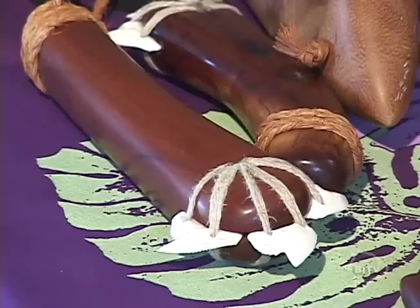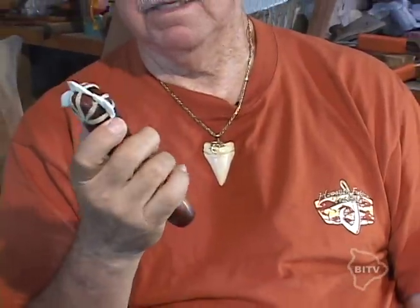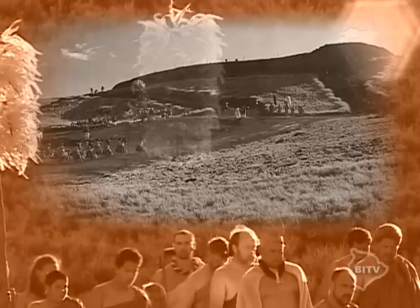"Some weapons were multi-purpose. It could be used to cut lauhala, to carve, and also as a hidden weapon. And very effective at close range. A lot of the women warriors would carry these, but they would fight alongside the men." Men and women fought alongside each other, but Manny says war was not always part of the culture.